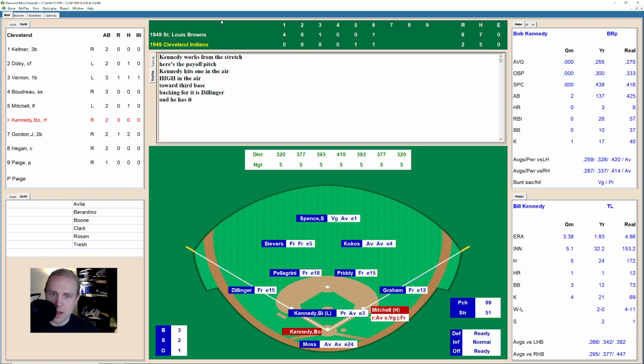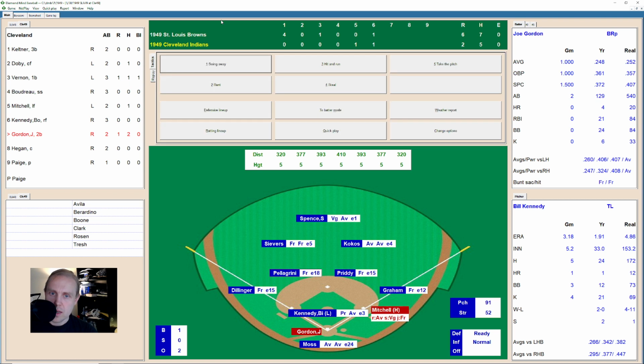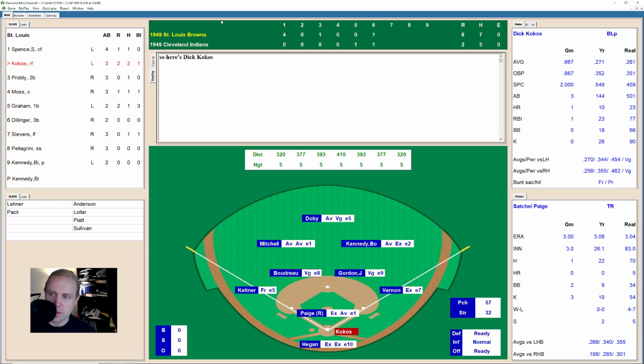That's hit over high into the air. Third base. Dillinger has that one almost in foul ground. 2 away, and here's Joe Gordon. Gordon takes the ball, 1-0. And that's ball 2 outside, 2-0. Tapper towards first. Graham has that one, flips that over to the pitcher Kennedy, and we go to the top of the 7th. So Paige stays in maybe one more inning.